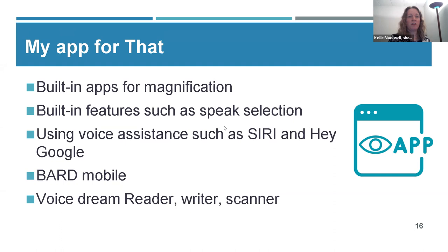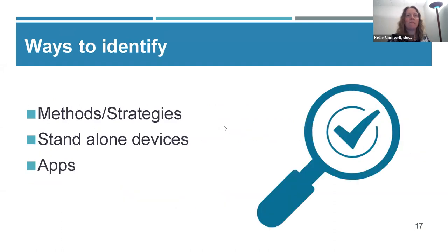All right, I'm going to move to the next slide. Now here comes the fancy stuff. Sort of. We're almost there. Ways to identify. This slide just has the bullet points, and then I'm going to go into detail about each of these. So we have methods and strategies, standalone devices, and apps. Like I said, I'll go into each of these in the next slides.